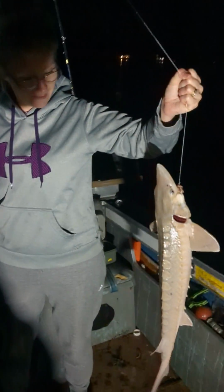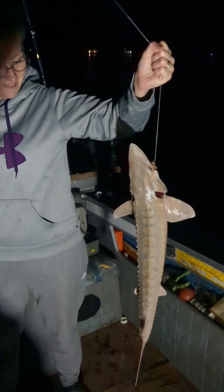You got a small sturgeon, baby. Yeah, hold that line real quick. Why don't you get on that side where the light is? They're really sharp at that size. Really sharp. Your first sturgeon, babe.